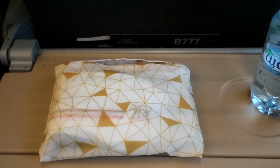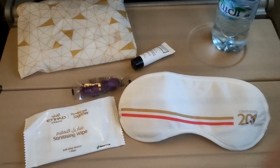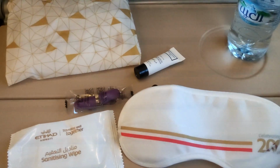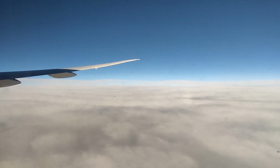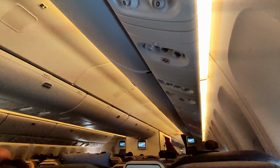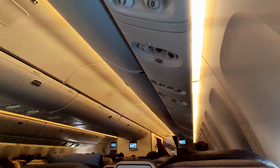Let's quickly check out the amenity kit. It contained a sanitizing wipe, eye shades, hand cream and earplugs. The rest of the flight was rather uneventful despite a lot of turbulence on the way. The seatbelt signs would stay off for like 10 minutes and then come back on.